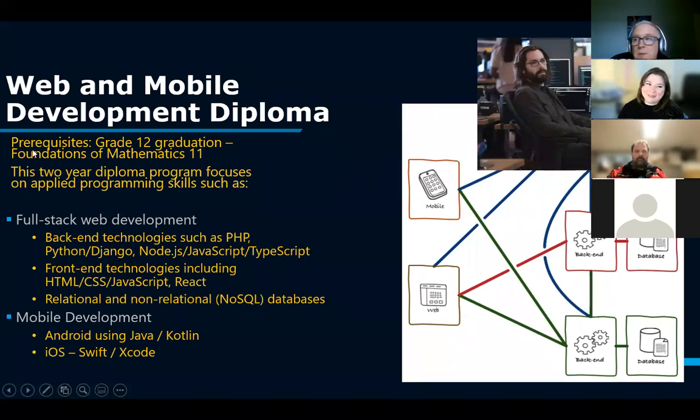So our second diploma is the Web and Mobile Development Diploma. Prerequisites for this one, again, grade 12 graduation. And you also do need to pass Foundations of Mathematics 11 or something equivalent or higher, such as Pre-Calculus 11. Again, 2-year diploma, just like the Systems Administration and Networking Diploma. But we're going to get into full web stack development. You're going to be using coding and programming languages such as JavaScript, PHP, TypeScript, Python, really popular coding languages.